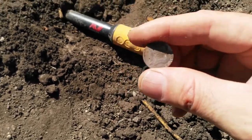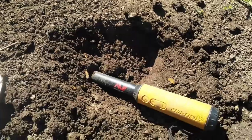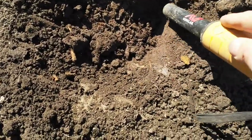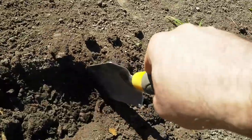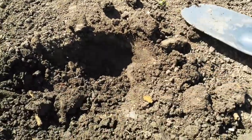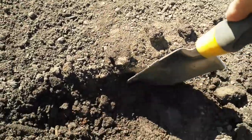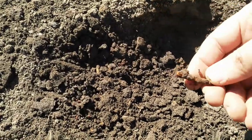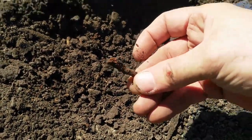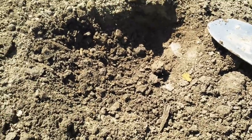Well, I better take a bit more notice of the other shallow signals. And there was something else just here, so I might just have a go at that as well. Okay, I can see a bit of rust, so that one is going to be a screw or a nail. Yeah, okay. So, a nail. Oh, at least we've got a sixpence out of that hole, so I know what I'm looking for. Excellent.